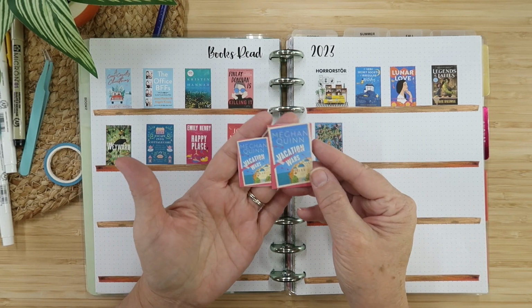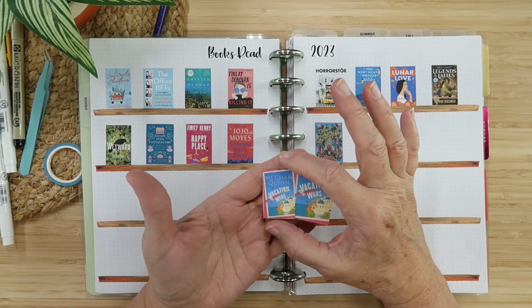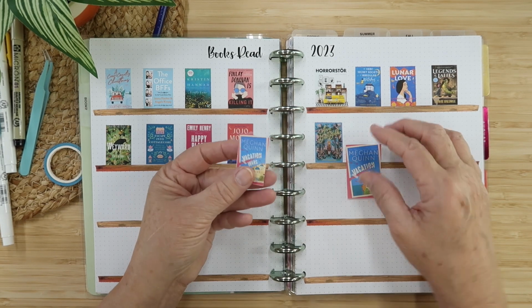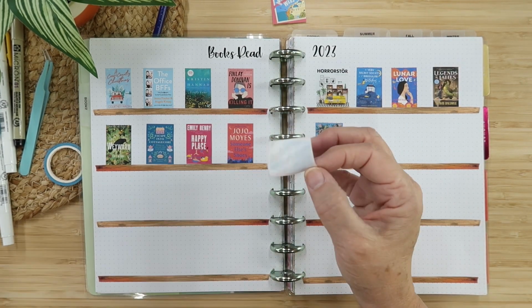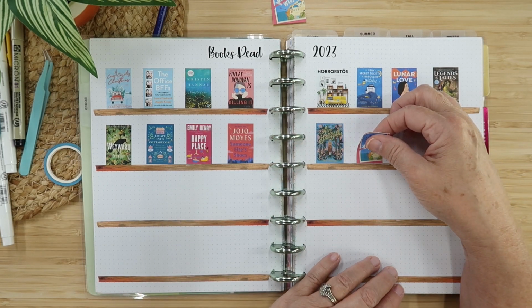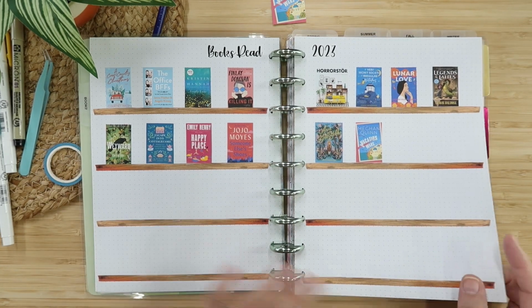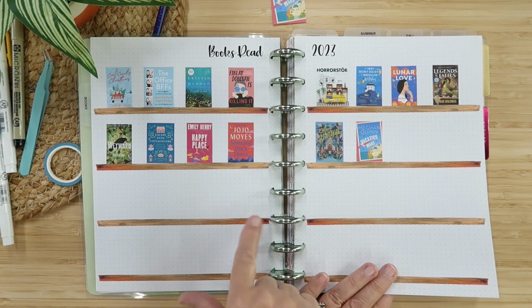So I print 2 sizes here, and to make them consistent, I just change the height of them. The width goes whatever it is. This is 2 inches, and this is 1.5 inches. And I just print these on sticker paper because that's what I have readily available. But it does make it easy. You can print it on cardstock, on photo paper, or even just paper and cut it out. But that's what I did. I printed it on sticker paper, and there we go, Vacation Wars on my shelves.